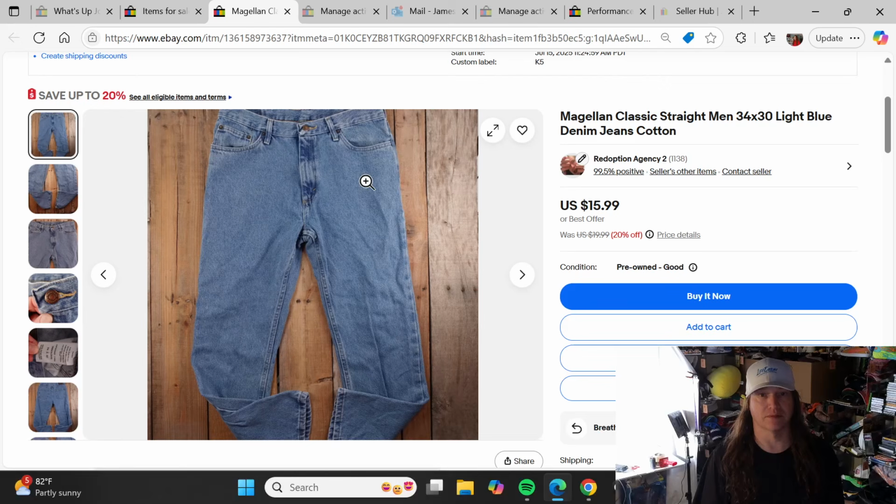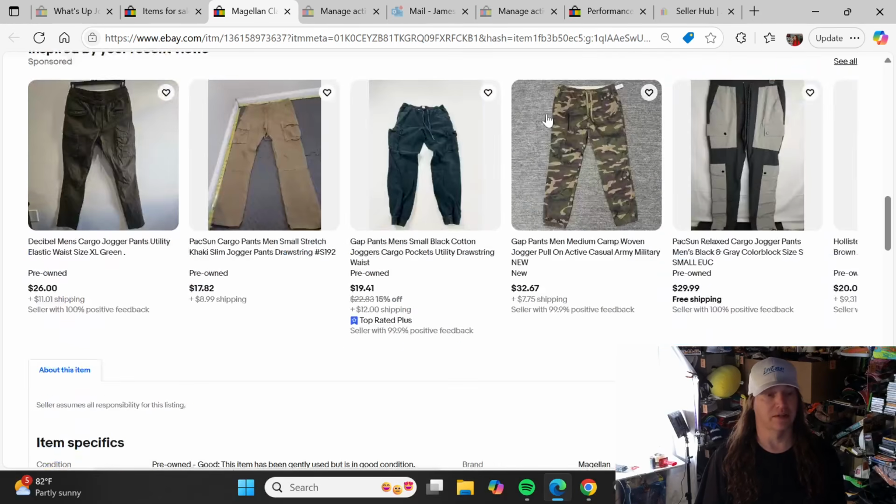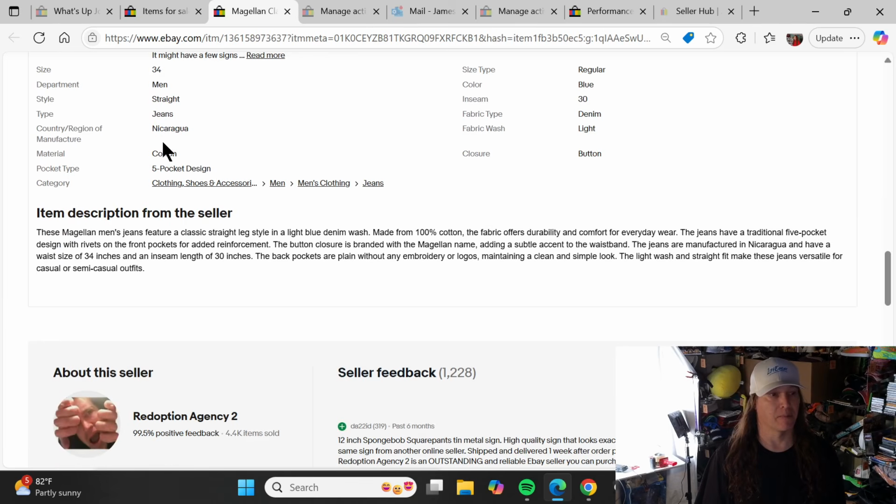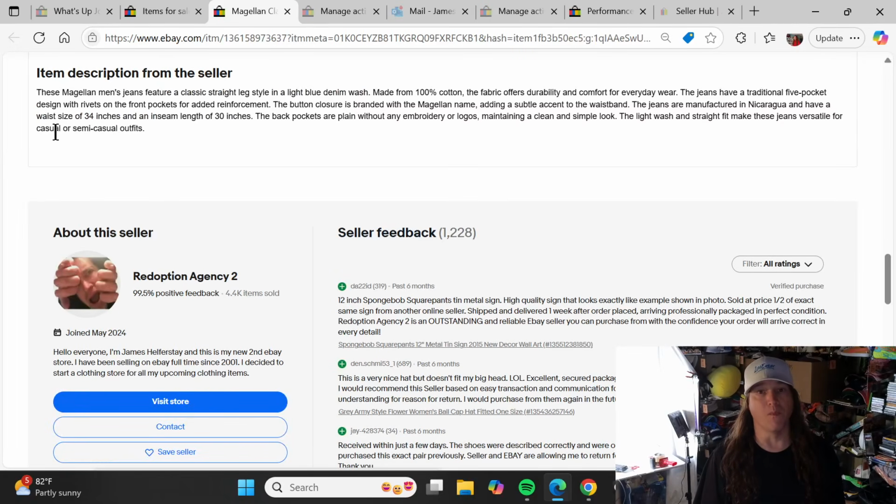So it pulled all that. And then all the details and the item specifics: 5 pocket, where it's made, pulled that off the tag. The inseam, the size. Again, just giving more details about it and hyping it up, if you will. I think that's what I'm going to start calling AI, is the hype. It's your hype man, right? That kind of falls into that category. So AI hyping up your listing for you to help it sell.